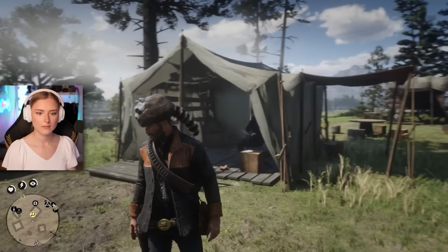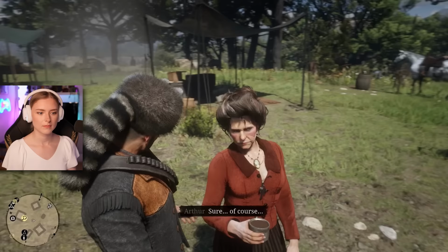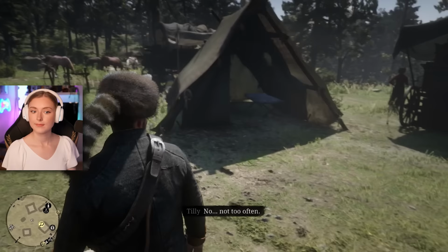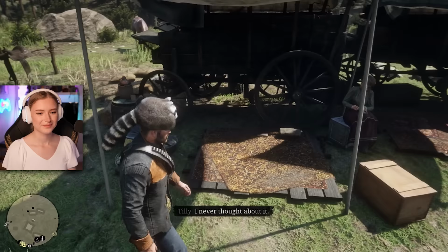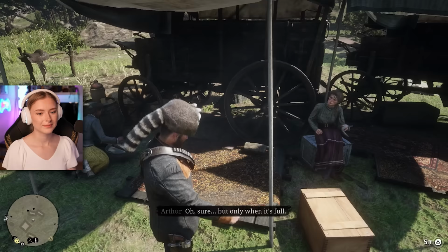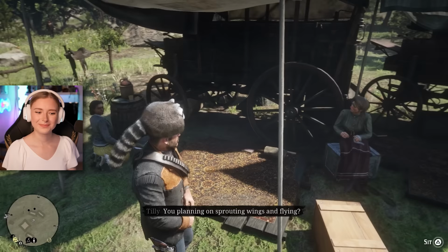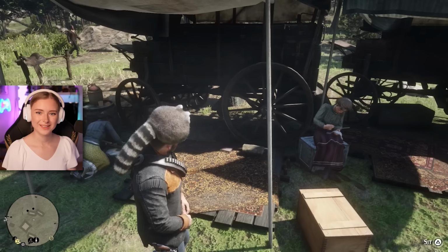So, Mr. Morgan, whatever did happen with that Mary Gillis? It all came to nothing, Miss Grimshaw. That's for the best. Sure, of course. I never did like her very much. You ever wonder what goes on the moon? No, not too often. You think there's folks up there looking down on us right now saying, I wonder what goes on that Earth? I never thought about it. I don't think they could see you from there. One day I'd like to go there. You ever been to the moon, Arthur? Oh, sure. But only when it's full. See, Tilly? Arthur's been. We'll go one day, too. You planning on sprouting wings and flying? Oh, Tilly, you're just so sensible. That's me, little Miss Sensible. What? Oh, well. You girls.